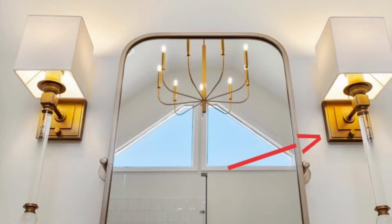And something that people ask me is, do you have to make all your tones match? So if you want to do some gold in a space, it doesn't all have to be the exact same thing. Like I said, we had champagne bronze plumbing fixtures, but our mirrors and our light fixtures are actually different shades of that bronzy gold, with a little bit of a different finish. If you see again, these sconces almost have a slight antique finish to them. So it just offers a nice thing.